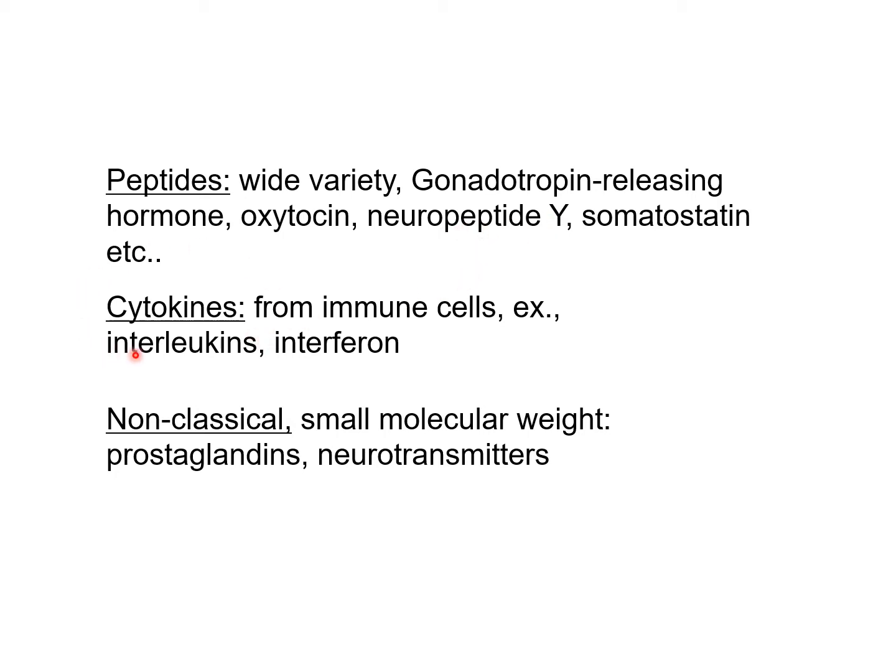I already mentioned the cytokines and the interleukins. These are from immune cells, but they are chemical communicators and hormones as well. There's so-called non-classical hormones, for example, neurotransmitters. We will talk about one of these today called dopamine.